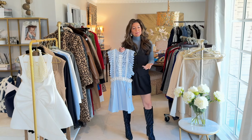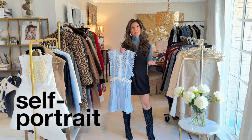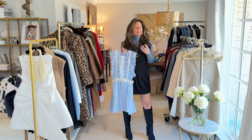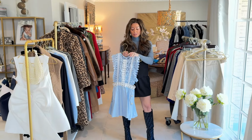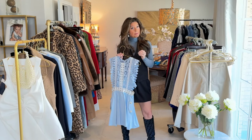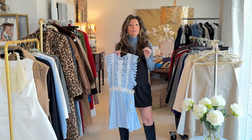Okay, next up is this beautiful Self-Portrait dress. If you watched episode 1 or 2, I had another Self-Portrait dress on there. I love dresses. I can't help myself. They're my go-to piece, so I have quite a bit of dresses. If you're a dress lover, or if you know somebody who's a dress lover, make sure to share these episodes with them because I've got some good ones featured.